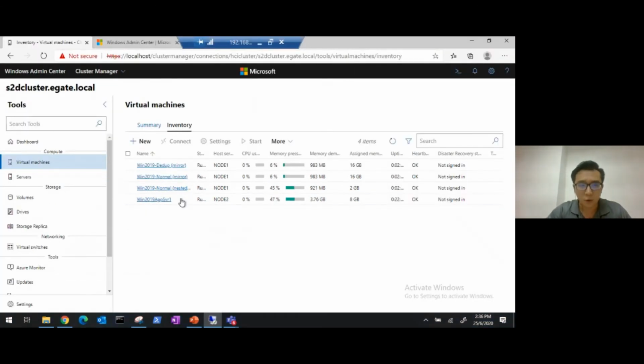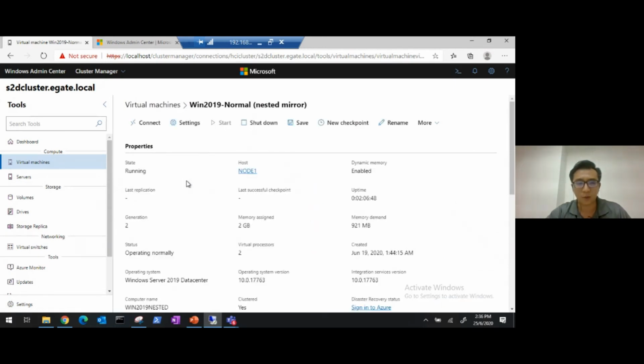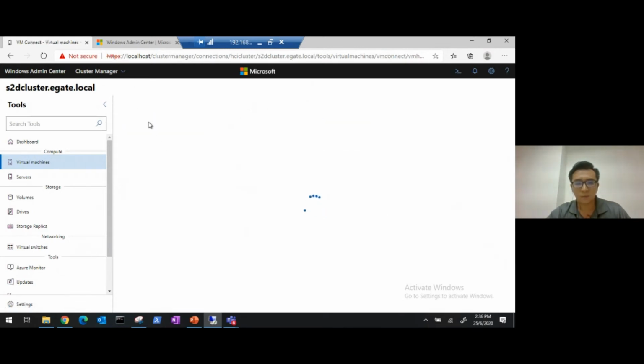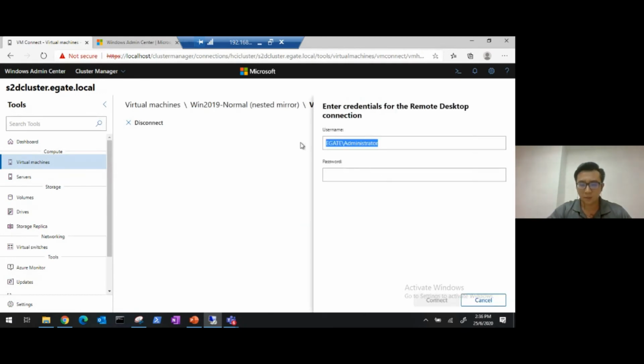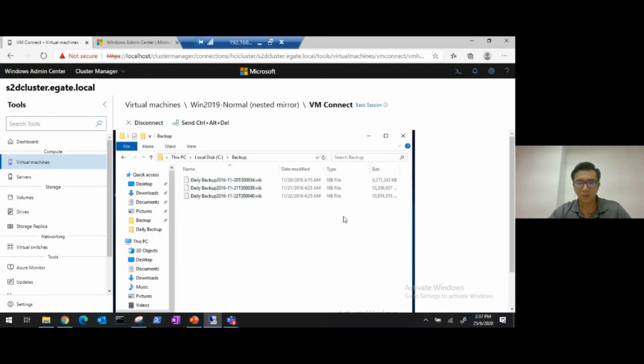Before that, I will show you how we can use this Windows Admin Center to connect to the virtual machine. There are 2 ways. The first way is using this connect button. This connect button is built in by using HTML5 technology. All the Windows is usually built into the browser. You can control the Windows through this browser. You have to key in the username and password in order to log in. So as you can see here, this is the Windows.